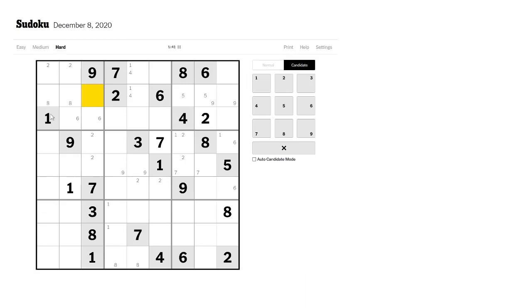So we know 2s and 6s are part of the missing digits. What else is missing? Missing a 5 and 4. So 2, 4, 5 and 6. I've got 2 and 6 in here, so that's 4 and 5. 2 and 4, that leaves me 5 and 6. I've got 5 there. So no resolutions, I'm afraid. Okay, no resolutions at all.